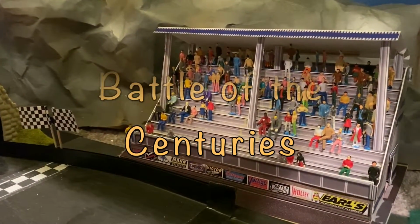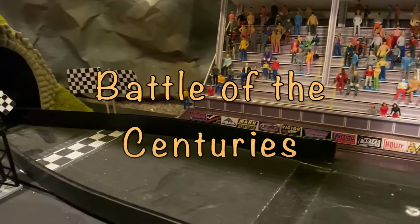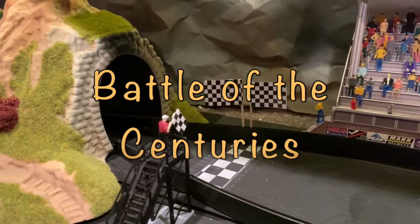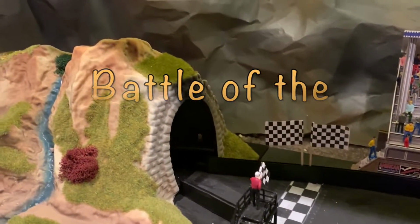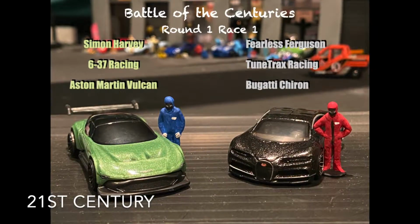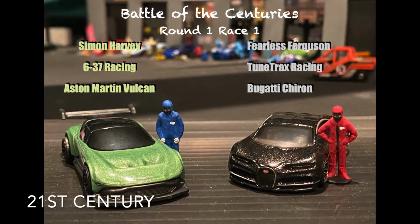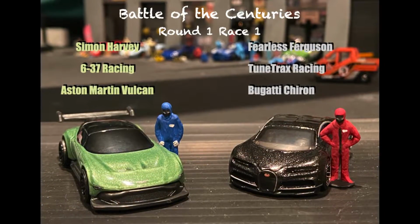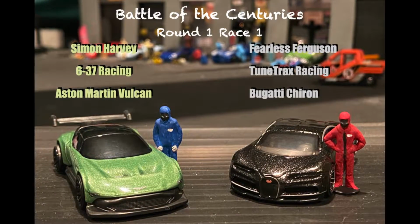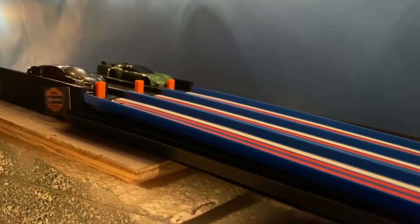Alright, the moment you've been waiting for. Let's start the Battle of the Centuries. Up first, Simon Harvey, racing for 637 Racing, driving the Aston Martin Vulcan, squares off against Fearless Ferguson of Toon Tracks Racing in the Bugatti Chiron in a 21st century matchup. Ferguson on the inside, Harvey in the outside lane.